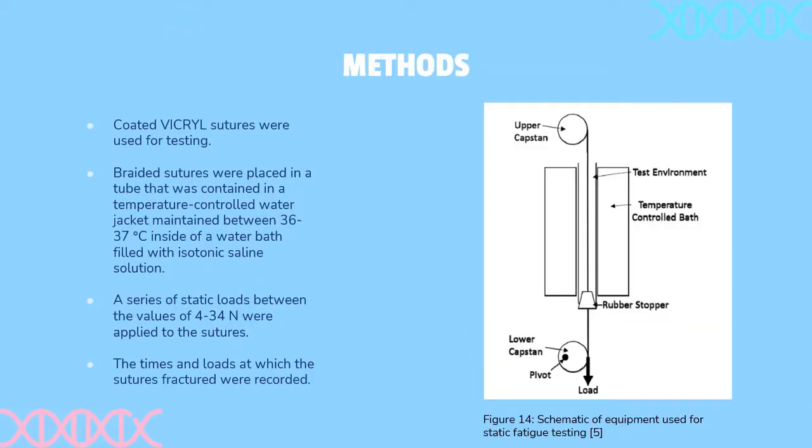For this study, coated visceral sutures were used as the testing material. The sutures were braided and placed inside of a tube which was contained in a temperature-controlled water jacket that was maintained between 36 and 37 degrees Celsius, which is representative of the human body temperature. A water bath was filled with isotonic saline using a hypodermic needle through a rubber stopper at the bottom of the test environment in order to prevent air pockets. The tube with the suture was then added to the bath. A series of static loads between 4 and 34 newtons were applied to the suture via dead weights, and the times and loads at which the sutures fractured were recorded.